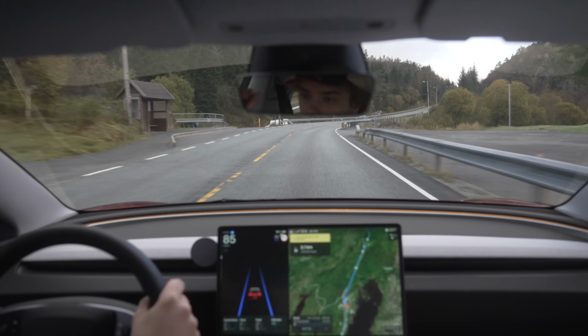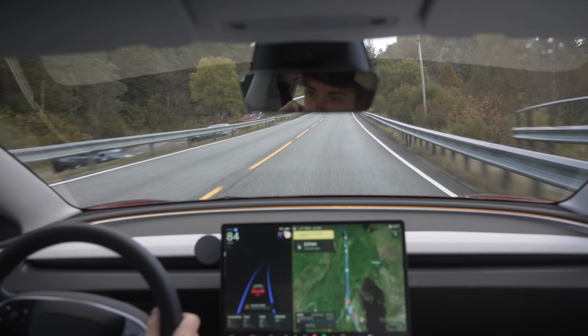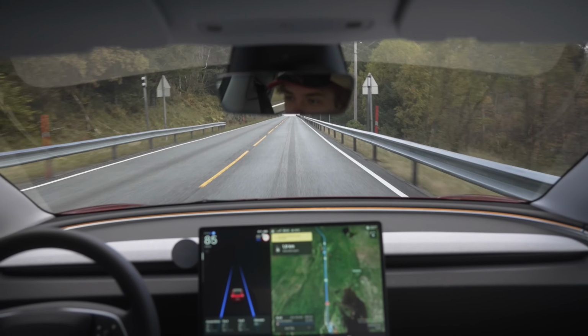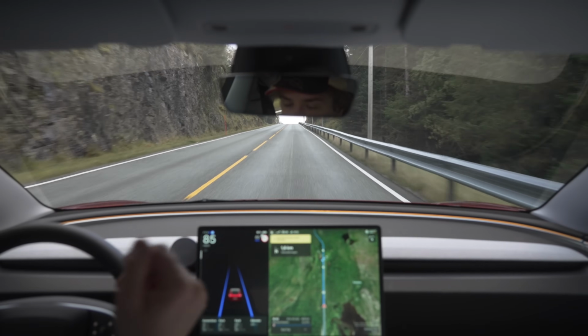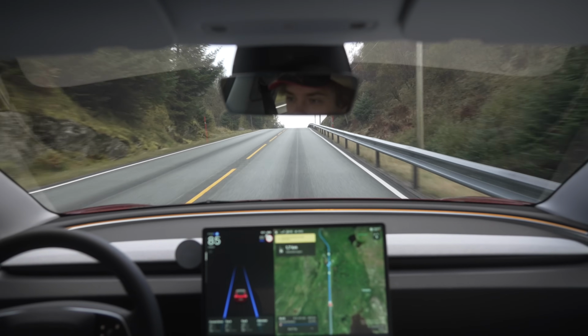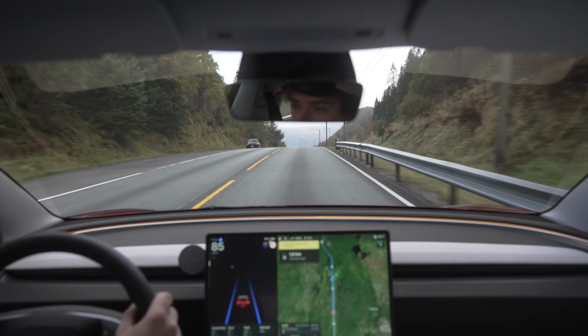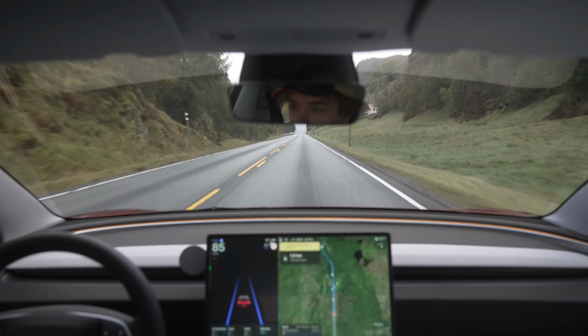Here you can see a typical Norwegian road. This is how most of Norway is, and it's actually just single lane roads in each direction, of course. But I can still use autopilot, and it's actually a very, very nice thing to be able to use lane holding reliably on a road like this.